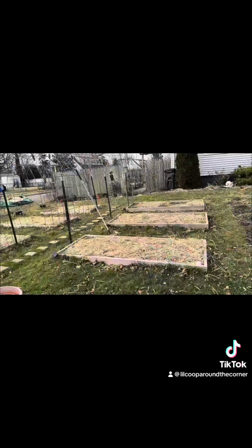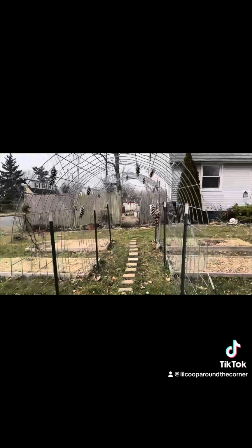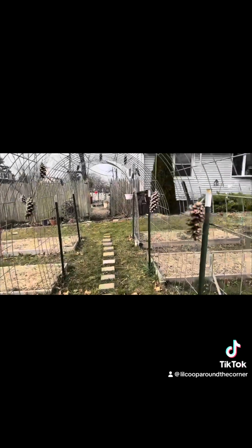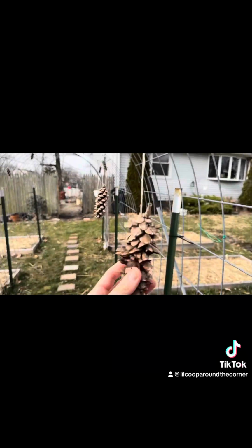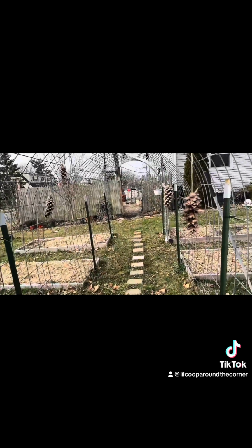I'm probably wrong. I have 3 raised beds on each side, and they're connected by cattle panel trellises. You can see I have some acorns hanging. This is actually from Halloween. I couldn't think of the word. Pine cone. Oh my gosh, sorry.